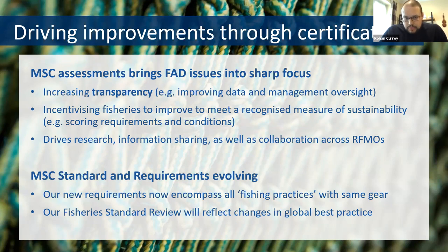In terms of driving improvements, one of the big benefits of our program is that we are a voluntary certification program. Because of that, people have chosen to come forward and we can bring transparency to fisheries through the fisheries assessment process. This means that there's a lot of new information that is put on the table that may not always be widely available. Some of it might be locked up in RFMO reports. Other information might be residing with the flag states or with the coastal states associated. We make that more transparent than what has previously been made available in some cases.